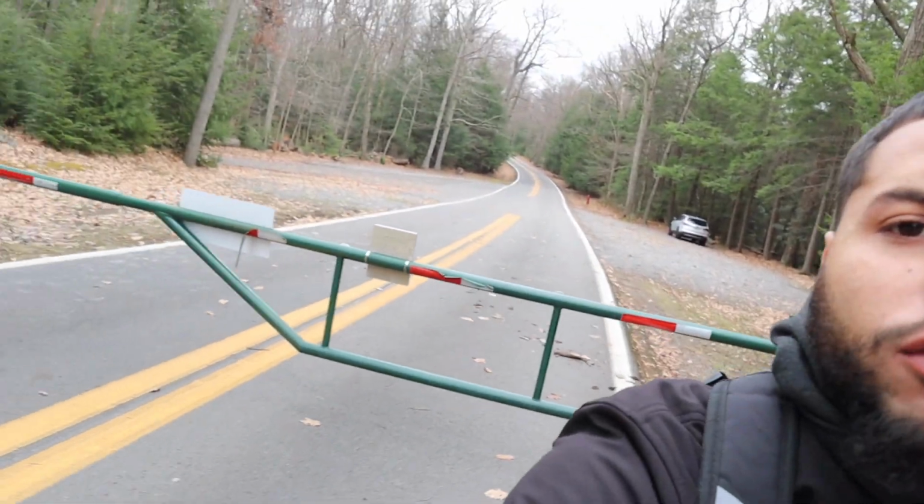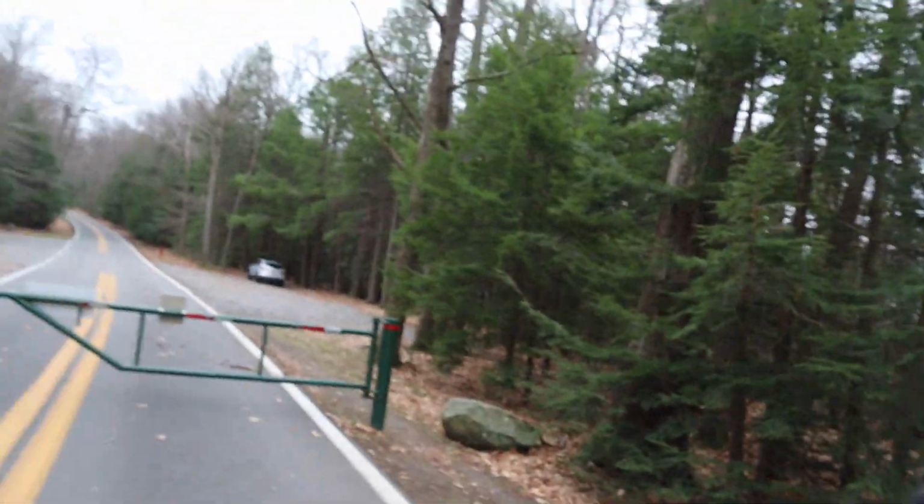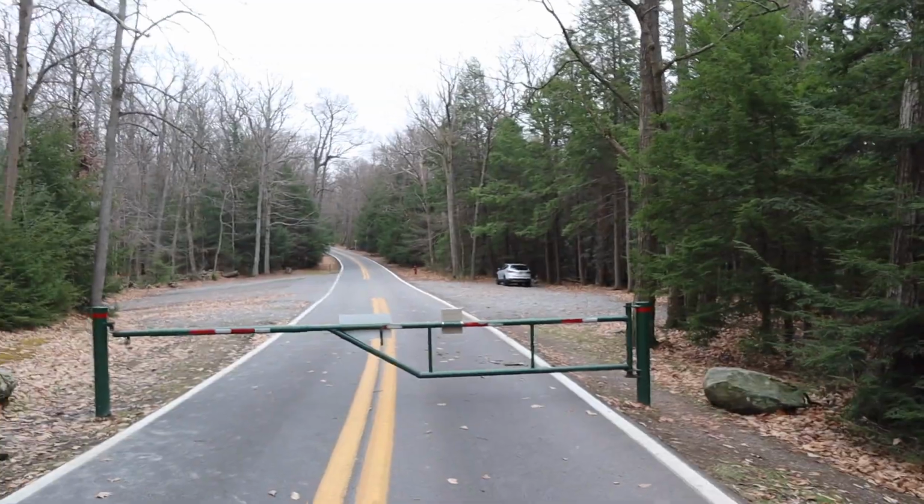Well, the road is actually closed for the season where the parking lot we were supposed to park at, so we had to park back there. I don't know if y'all can see the Hyundai over there. We had to park in the little picnic area, and we gotta walk up the road we were supposed to drive to get to the parking lot. And up here is gonna lead us to the trail that we gotta take to get to this overlook. It's about a 4.5 mile trail.